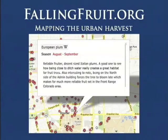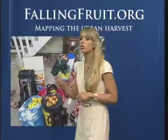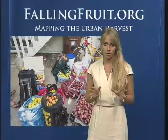Another one here says European plum tree. It tells you August to September is the best time to come looking for fruit. And it also says this one has large, happy Italian plums, so this might be a good tree to check out yourself. Either way, you can also zoom into these specific areas and see a street view if you so choose. That street view will show you exactly the tree you're looking for.